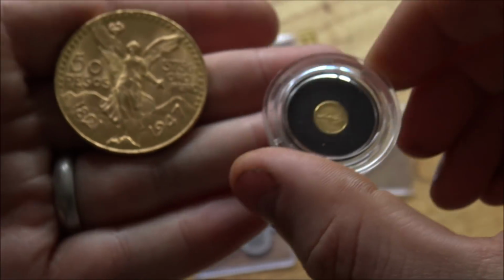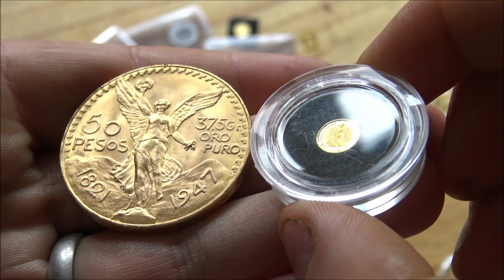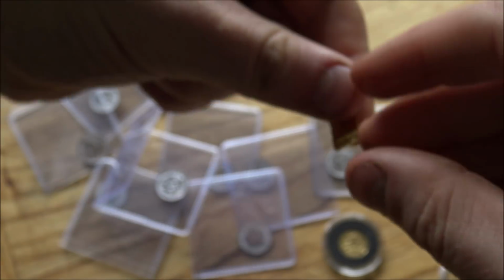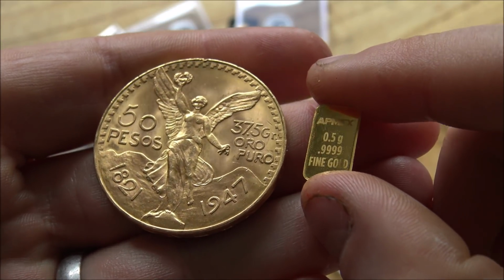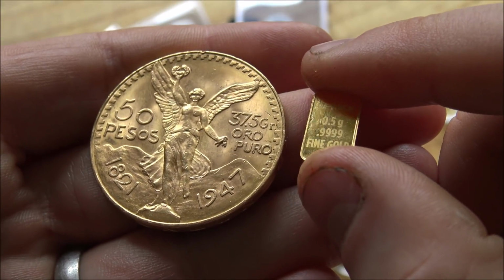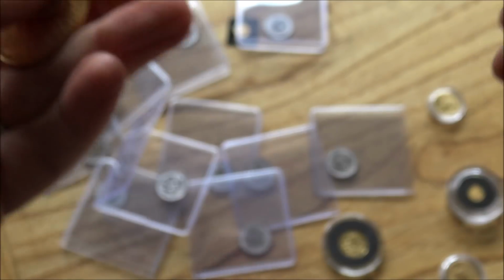And you can see here the size difference between this Mexican pesos, which is nearly 1.2 ounces, compared with these teeny tiny gold coins. And of course then we've got the tiny half gram of gold here. So this whole coin, 37.5 grams, you could fit nearly 75, I can't do maths, about 75 of these in there. So really interesting to see the size differences.